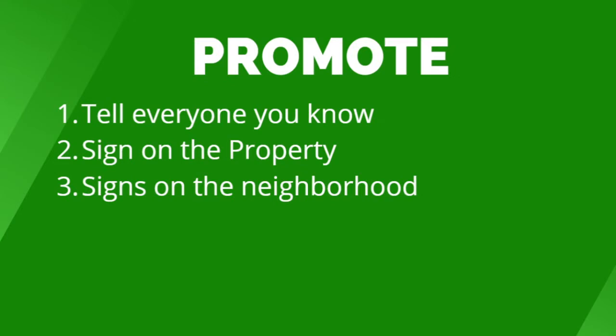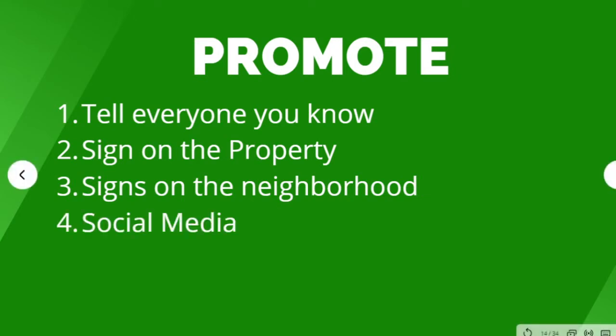Maybe there are bus stops or jeepney stops. You can also put up signs in those places. Or maybe in your neighborhood cafe, right? Sometimes in some stores or in some cafes, they allow you to put neighborhood announcements. Then you can put up a sign there as well.